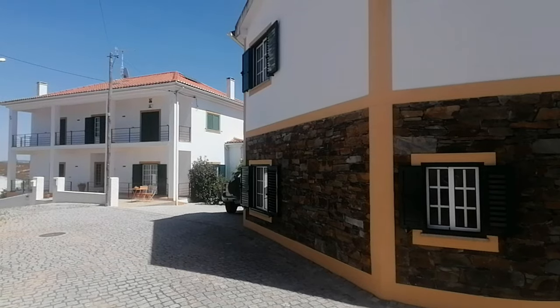If you're planning on moving to Portugal and thinking of doing something in tourism, I know there's a lot of people that have the dream of starting their own bed and breakfast in a foreign country. If you chose Portugal, this is one of the properties you should definitely look at. It's very well built, it's very well maintained, and has a good name and good reviews.